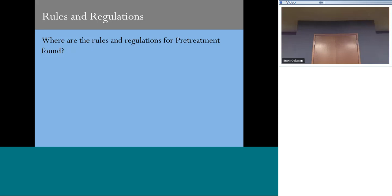That is where everything we do is found, in the 403.8 reg. We have federal, state, and local things that we have to do. On the federal level, we have to refer back to the 403.8 reg.